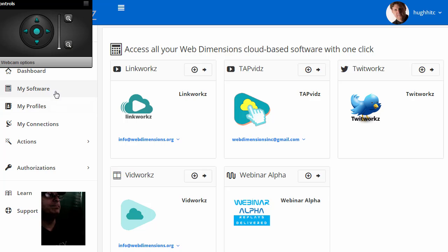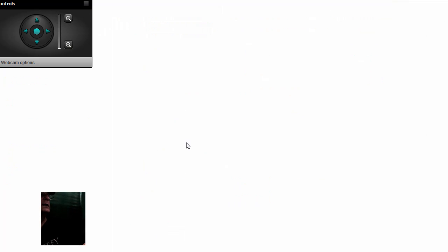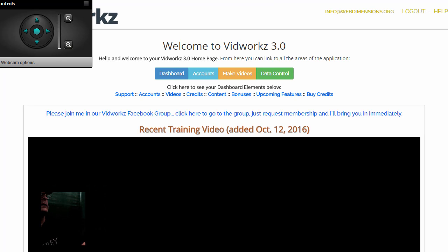Here's the screen where you're going to do that. So you can see I've had a few added already. Wherever I have an email address displaying, that indicates that I have a login to that software. For example, VidWorkz, all I have to do is just click login. Can't see that. Let me scroll that up a bit. So you can see I've got this login link down here, and you just click login, and bingo, you are logged in.